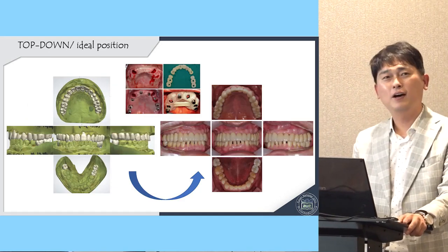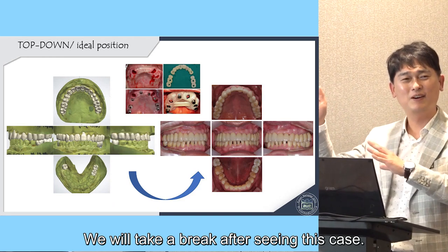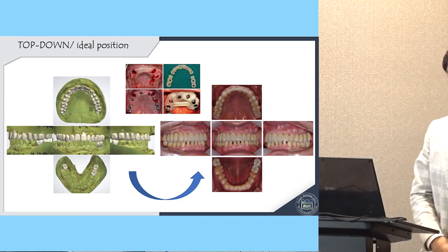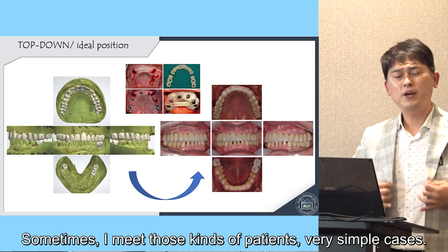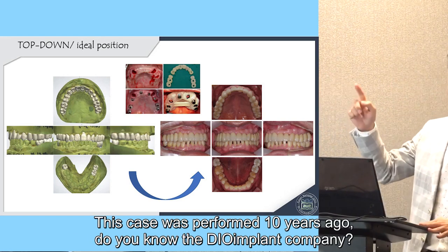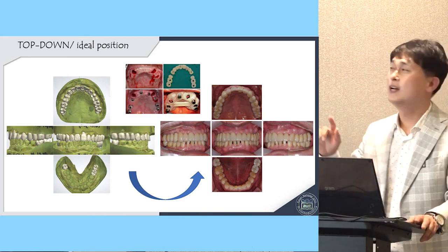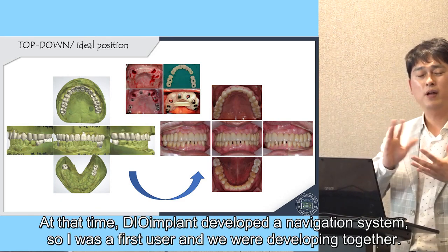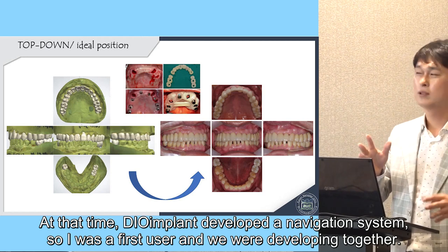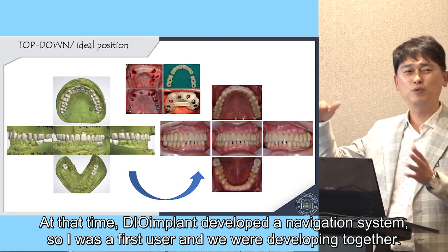We will break after seeing this case, okay? Sometimes I meet those kinds of patients, a very simple case. This case was performed 10 years ago. Do you know DIO implant company? At that time DIO implant developed the navigation system. So I'm the first user, and I developed it together with them.